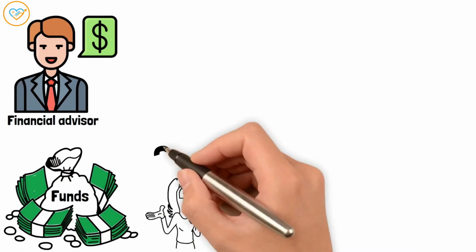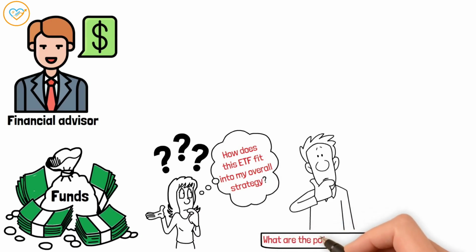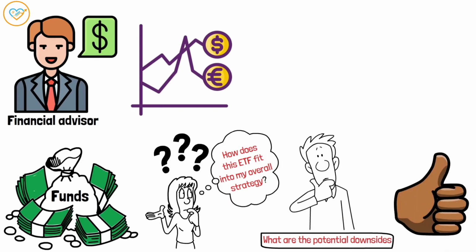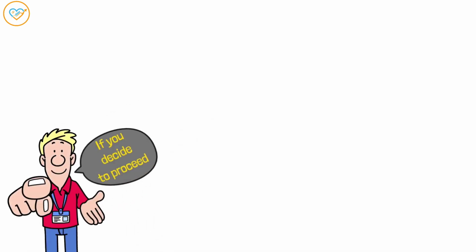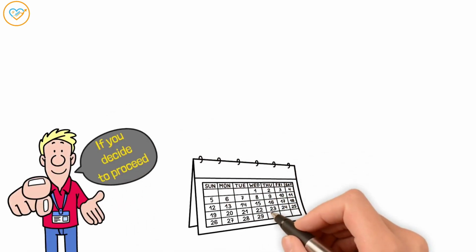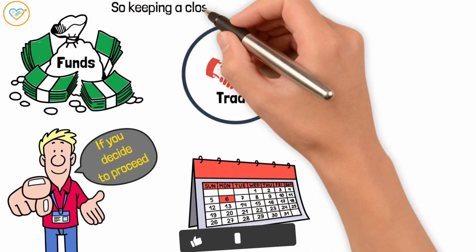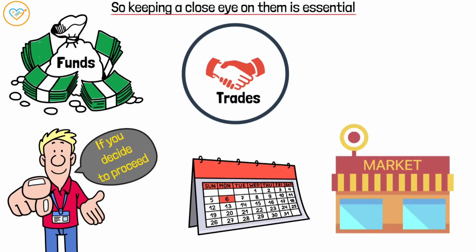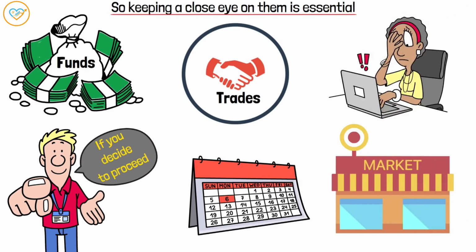Second, always consult a financial advisor who has experience with these types of funds. Ask questions like, how does this ETF fit into my overall strategy? What are the potential downsides, especially if the market becomes volatile? A good advisor will help you understand the risks and whether these products align with your risk tolerance. Third, if you decide to proceed, monitor your positions daily. These funds are built for short-term trades, so keeping a close eye on them is essential. Be prepared to exit quickly if the market moves against you. Holding on in hopes of a rebound can be a costly mistake.